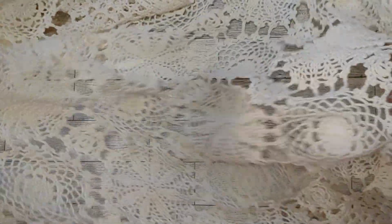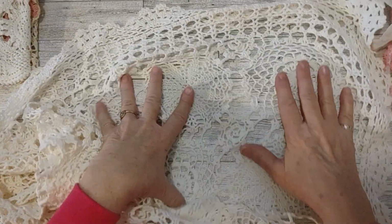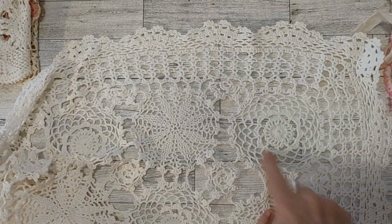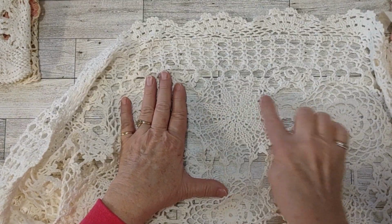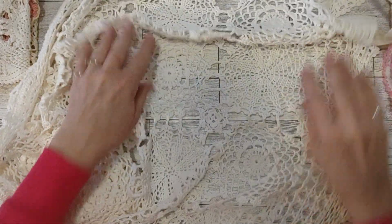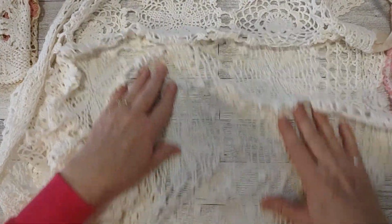But I was fascinated with this because I kind of wanted to cut it apart, but then I didn't want to cut it apart, if you know what I mean. It has all these different doilies on there, so someone could cut it apart. See, it's got one like this. I hope you can see it, but one like this. You see that design? And then the next one is like this. And then let's see if they're all like those two. And there's some little ones in between. See that? Yeah, I guess they're all like that.